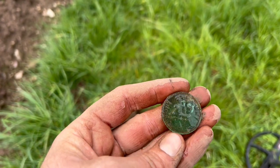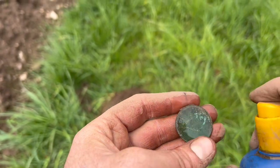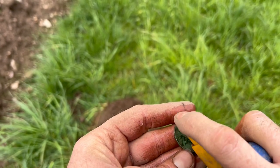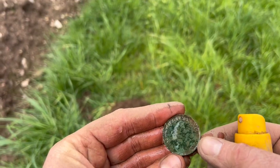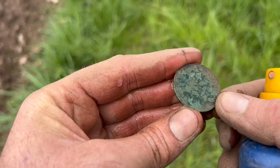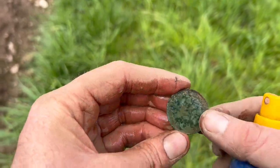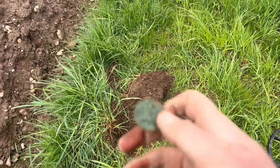And you know what? We've got another monarch, because that looks like it says 1940 to me, which means this should be George VI, Georgius VI. So it is George VI. It's the late Queen Elizabeth II's father. Brilliant. So yet another monarch.